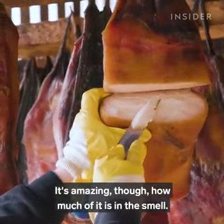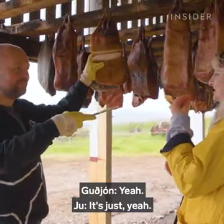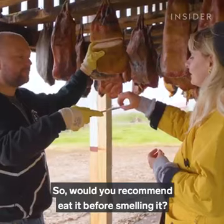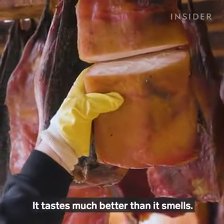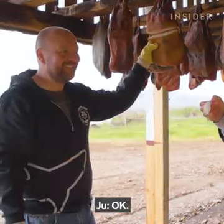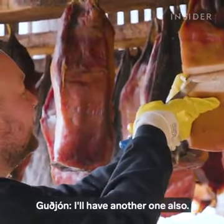It's amazing though how much of it is in the smell. So would you recommend eating it before smelling it? Just go down the hatch? Yeah. It tastes much better than it smells. Okay. I'll have another one also.